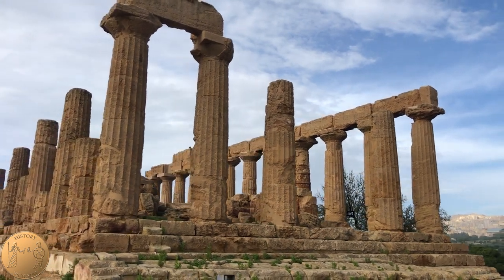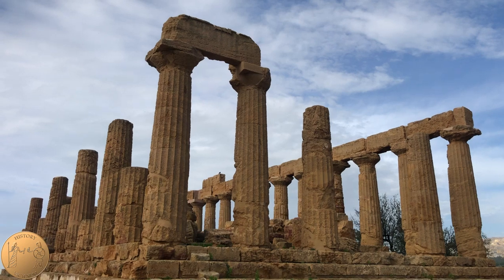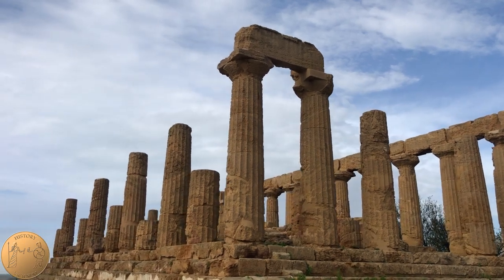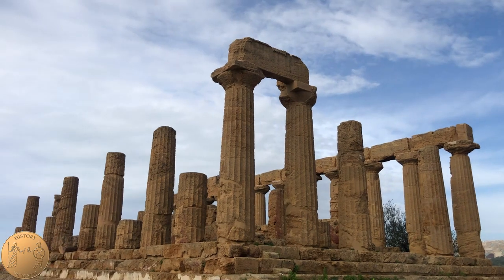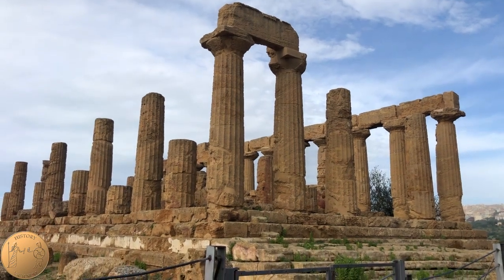Between the 6th and 7th century, an earthquake struck, which resulted in partial collapse of the structures. These structures were later restored in the second half of the 18th century, with some columns being re-erected. 13 of the 36 columns still exist, along with a portion of the original entablature, which is the portion sitting on the columns of the shorter side.